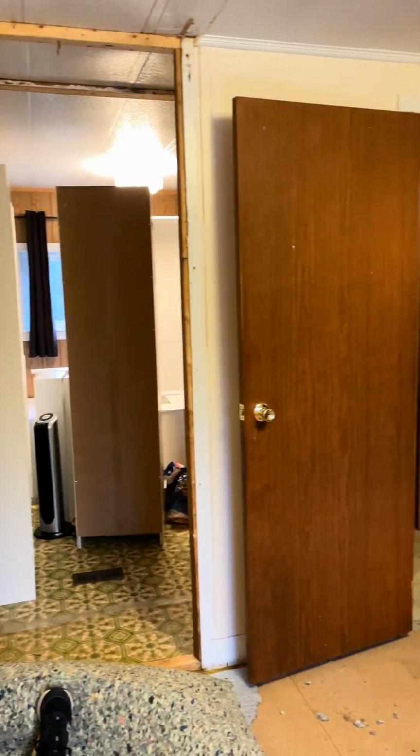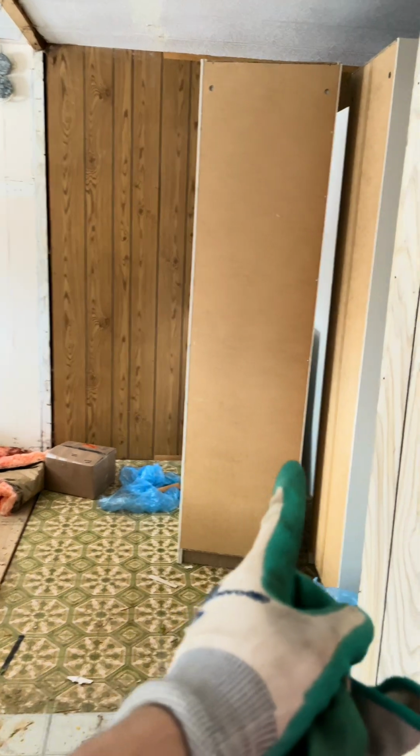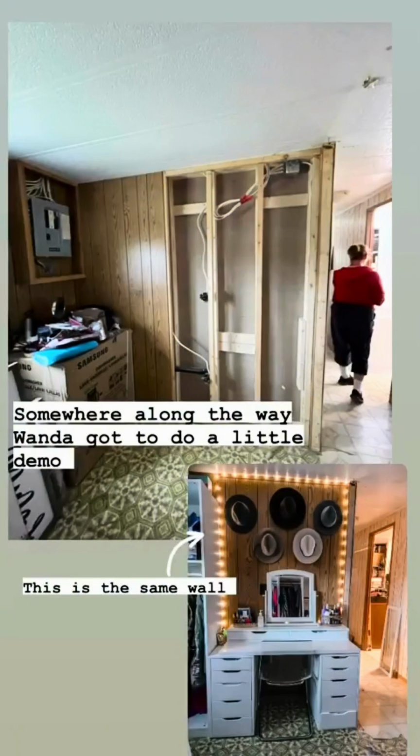As you can see, Miss Wanda's been very busy. This was the end of the hallway and the last bedroom door and then our main bedroom door. Now she's all opened up. And this is where we changed course. You can tell we took the wardrobes out and we're now making it a laundry room.